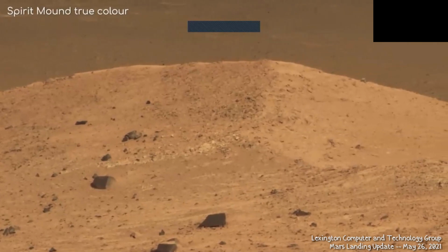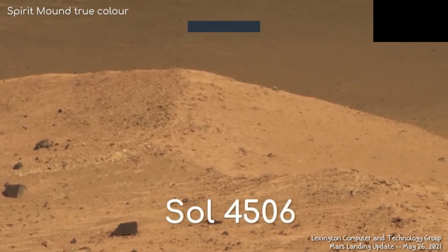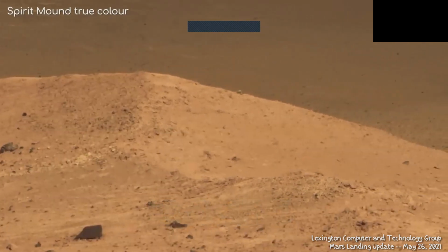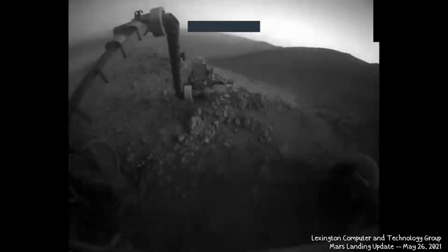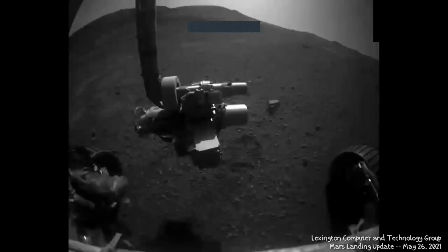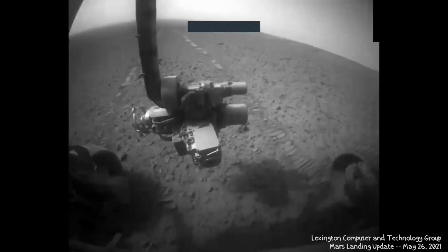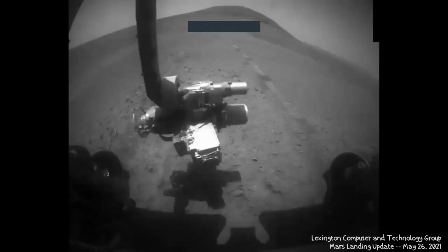Upon reaching Spirit Mound, Opportunity had been on Mars for well over 4,500 sols, roughly 12 Earth years. All things considered, Opportunity was in reasonable health and generating a very comfortable 450 watts of power from its solar panels. On its way to the gully, it would stop periodically to perform some science operations, like imaging select rocks and measuring argon in the atmosphere.